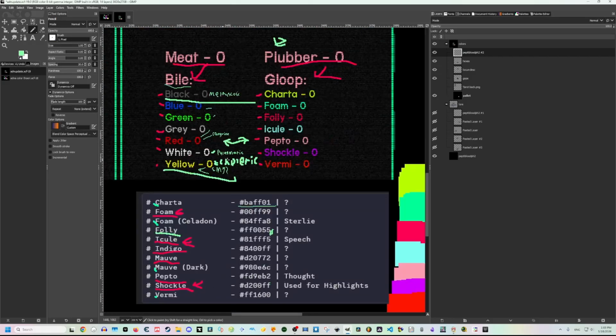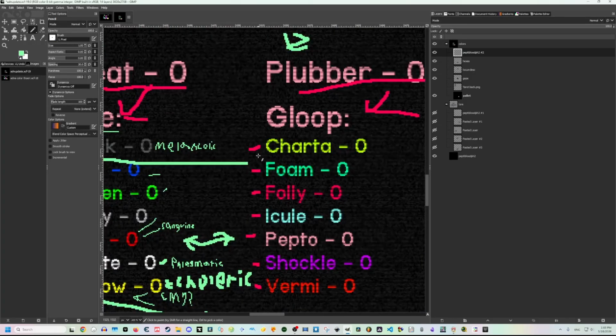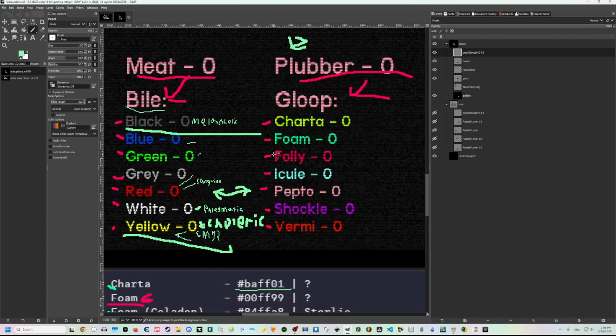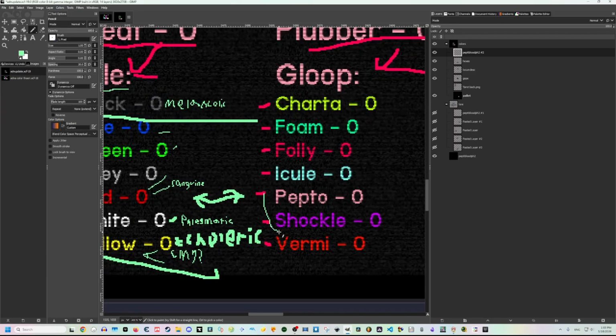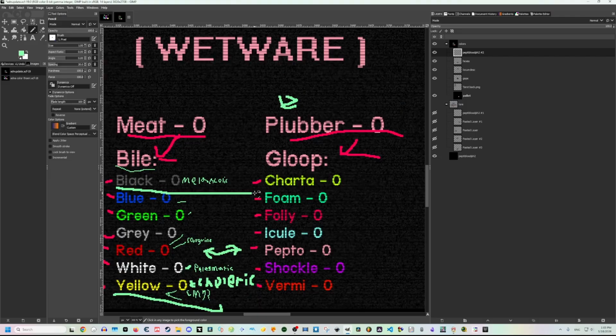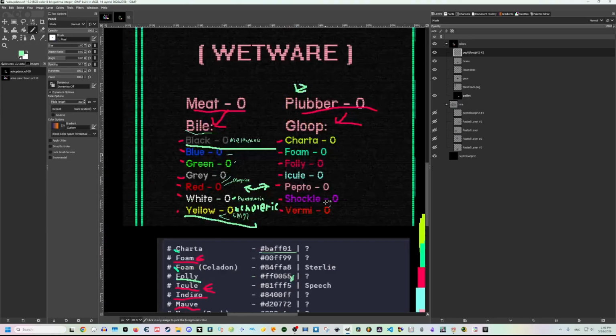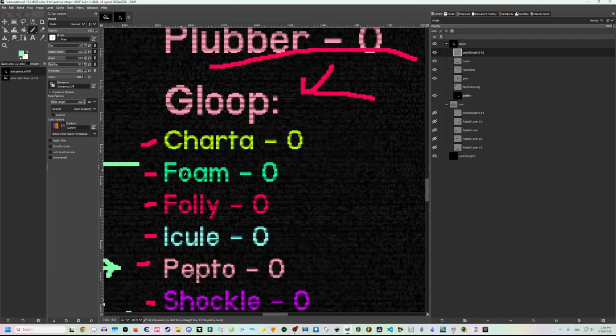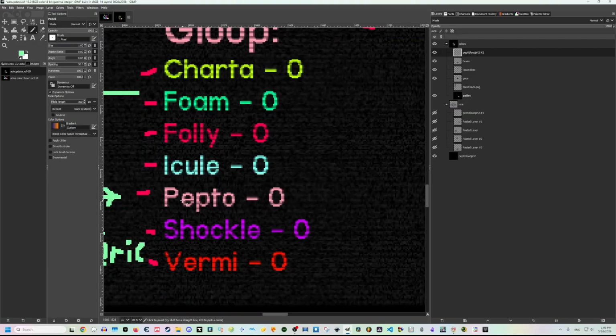if they were biles. And we also see this with Charta and Foam just being green, or Folly's just red, Pepto and Shockle are both, Pepto's pink, and Shockle's purple. It's interesting that we do have 2 greens here. Yeah, just going through the list of gloops, we have Charta, Foam, Folly, Icecule.